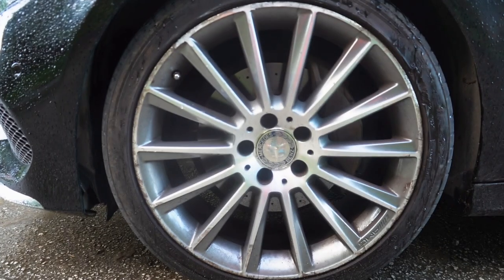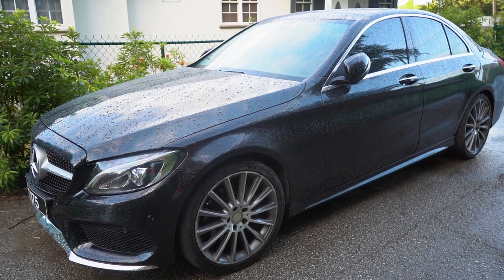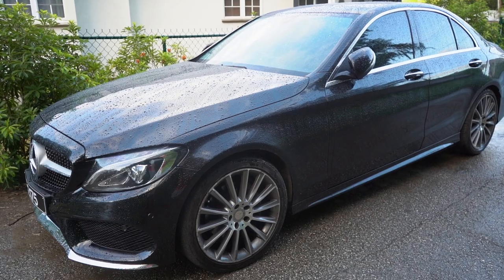So let's go. But before I do, I got one more surprise for you. Check this out. You guys have seen this car before. Does it look familiar?